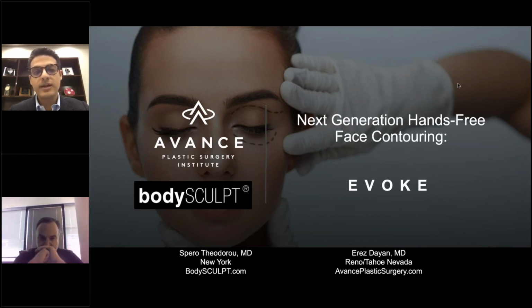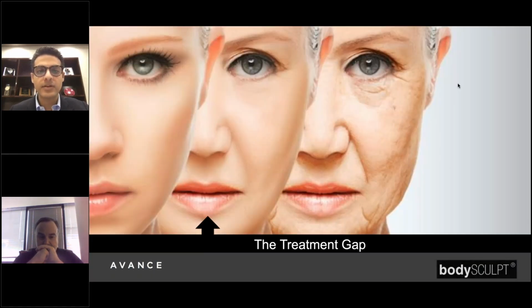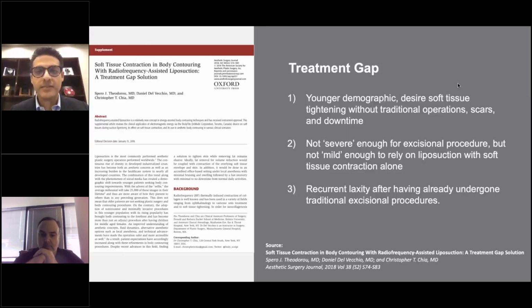So as I mentioned, it's cryolipolysis and radiofrequency, and again, the treatment gap is really key. This is the group of patients in the middle that begin to see signs of aging, but they're not really surgical candidates or they don't want to have surgery. And so the question is, how do we bridge this treatment gap?